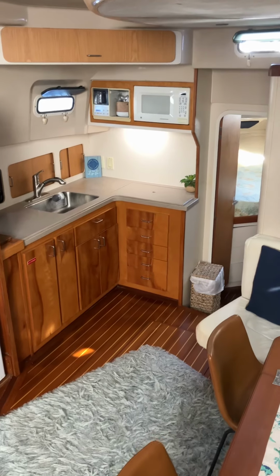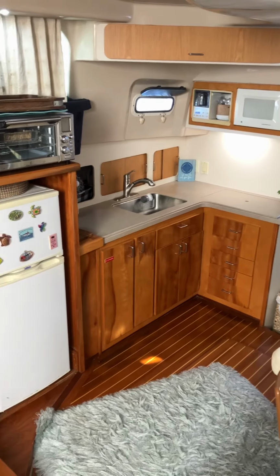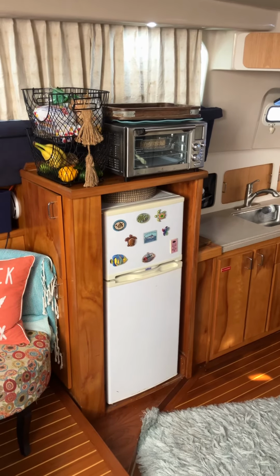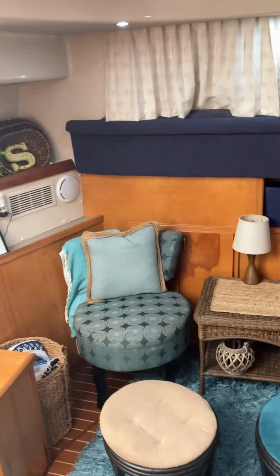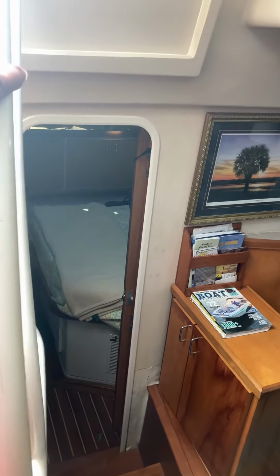It's a microwave, a two burner cooktop under the microwave with a countertop covering it, kitchen sink. And we use a toaster oven, refrigerators, AC, DC. Sitting area across from the TV. Aft cabin back there.